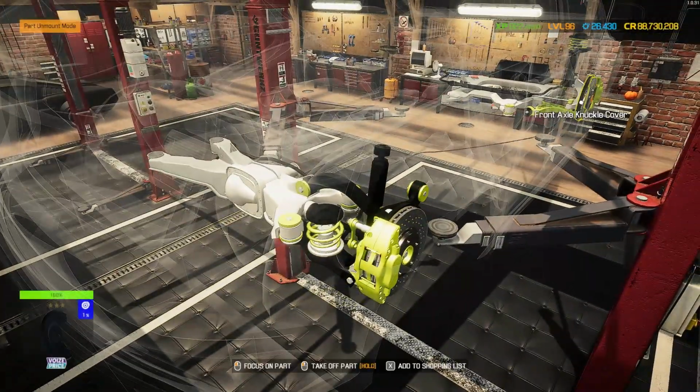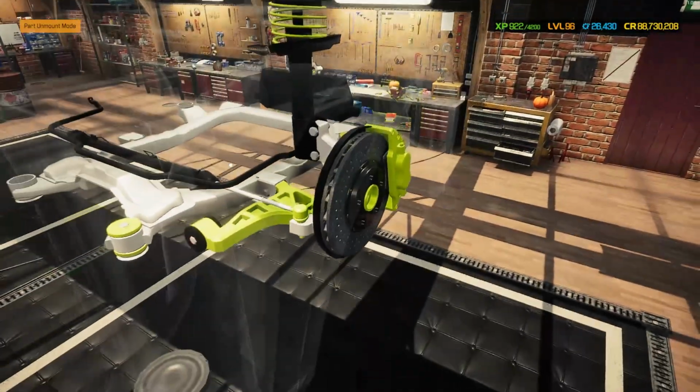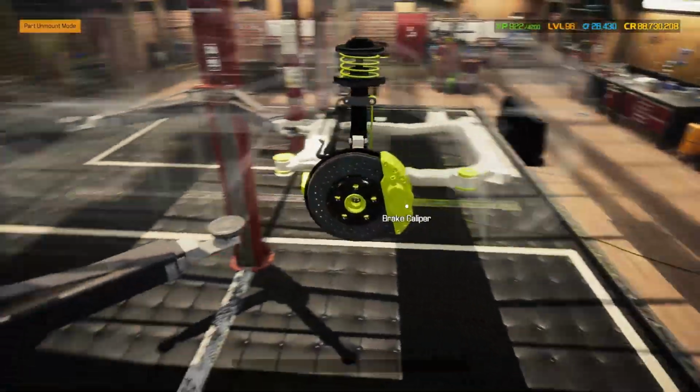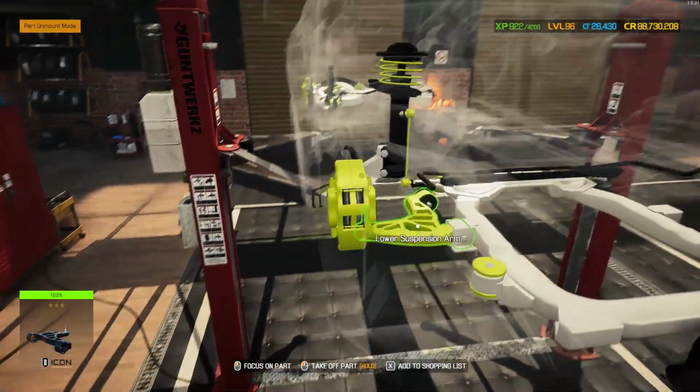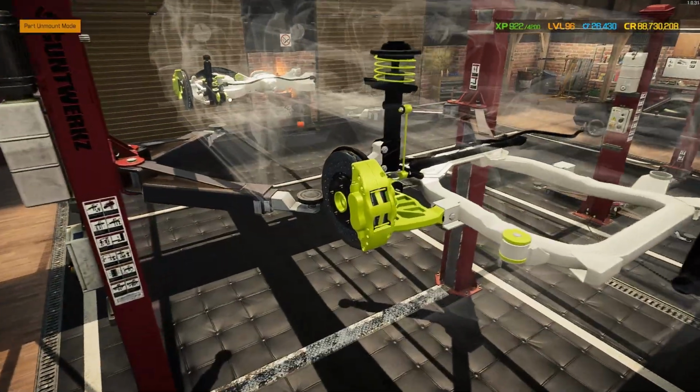Looking very nice. If we go up to the front, again, we can't put the drive axle in until we've got the engine and the gearbox in. But again, lots of the white, a few splashes of that green just to keep it interesting, and a few bits of black down the front here. It is looking very good. I'm incredibly pleased with it.